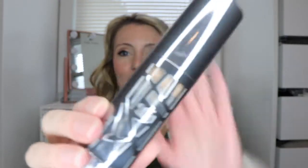Then next for foundation is the Urban Decay All Nighter Foundation, which as you can see, I am almost out of. I absolutely love this foundation. It is my tried and true foundation. I use this all the time.